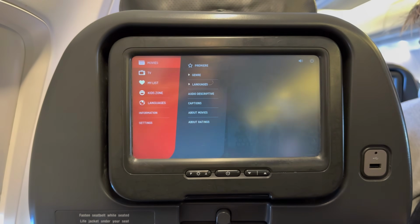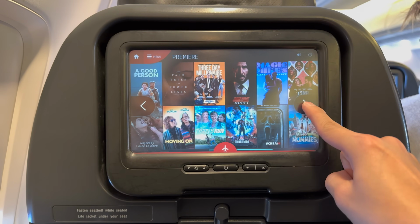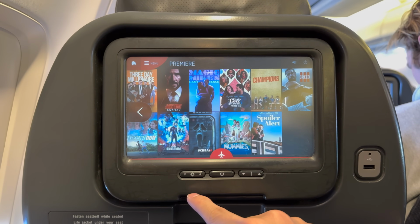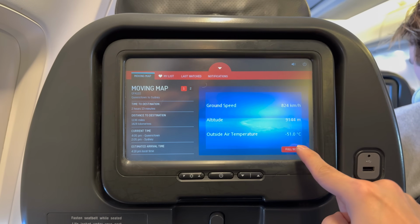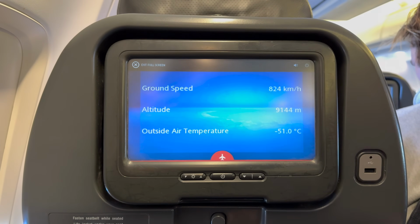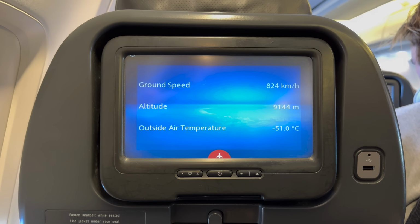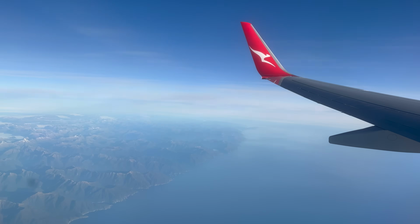Now that we've taken off, I'll quickly go through your entertainment options on board. So you've got the TV in front of you. The system is new, however the screen is old, so it takes a while for the screen to react sometimes, and you might have to press harder. There's Wi-Fi on all Qantas 737, however it's not enabled on flights to and from New Zealand at the moment. Wi-Fi is currently available on all 737 and A330 domestic flights and selected international flights.